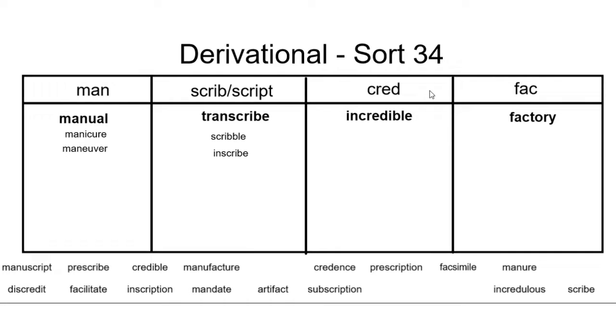Looking at our third Latin root, cred, I'll remember that cred means to believe. If someone is credible, they are someone who is easily believable. If you find someone who is incredible, it means not believable, or it is really hard to believe. When looking at the word credence, I know again that cred or creed means believable. If you put a lot of credence in someone, you put a lot of belief into their abilities.